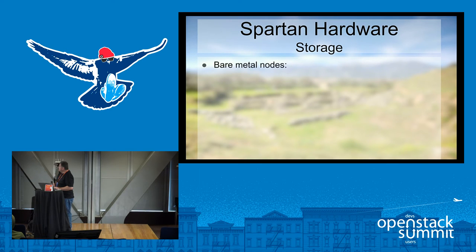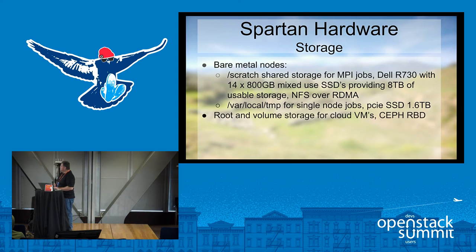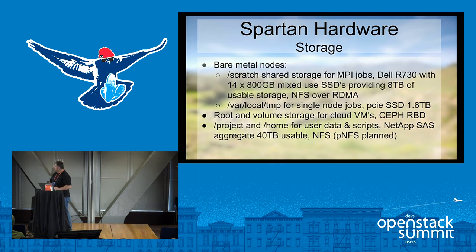Storage. For the bare metal nodes, our scratch storage, we needed some storage that was very fast. So we bought a commodity server and filled it with SSDs. That gave us 8 terabytes of storage and we shared it out with NFS over RDMA. For single node jobs where we don't need to do MPI, we just use local PCI SSD cards, obviously lots of performance there. For the cloud, it's just the Ceph RBD backend. And of course, Project Home, we have some of the legacy NetApp storage and we use a SAS aggregate there, to provide the storage mainly for their project data.